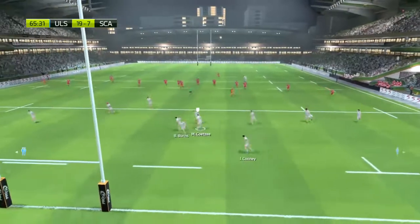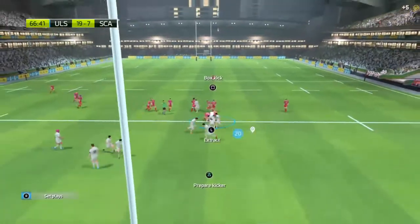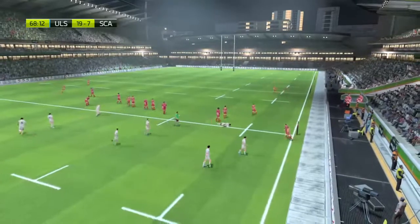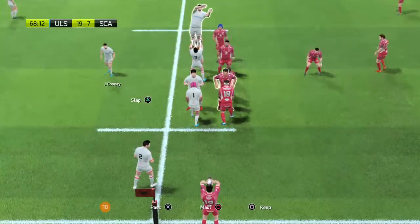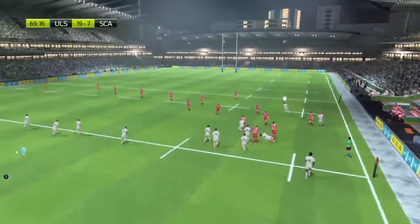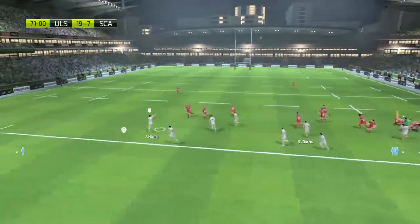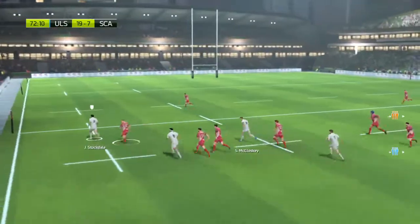The ball is taken cleanly. He's taken to the ground. Now he has to release the ball. Cooney passes to Henderson. And the ball will go into touch. So it's going to be a five-man line-out. He just switched off in that tackle. Well, quite a risky offload in that tackle.